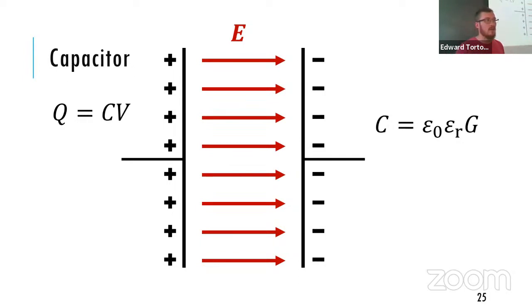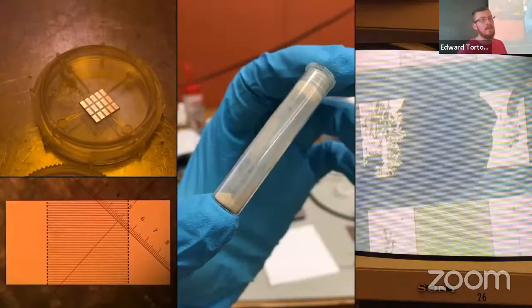And so we can think of capacitors as something that depends on dielectric constant and geometry. And does anyone remember the geometric dependence for a parallel plate capacitor? Yeah. The area of the plates divided by the distance. And so that's the geometric dependence for a parallel plate capacitor. However, parallel plate capacitors would be really difficult for me to use, even though the mathematics is very simple. So instead I use what's called an interdigital capacitor.